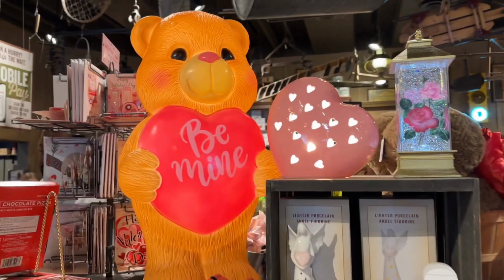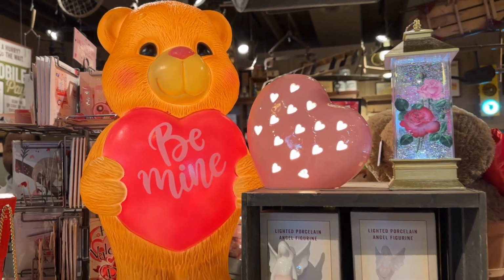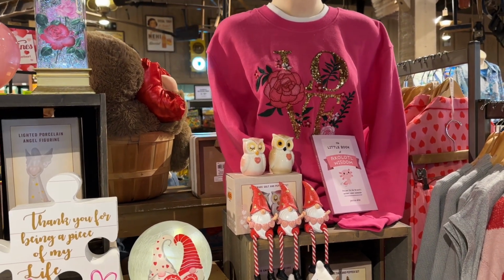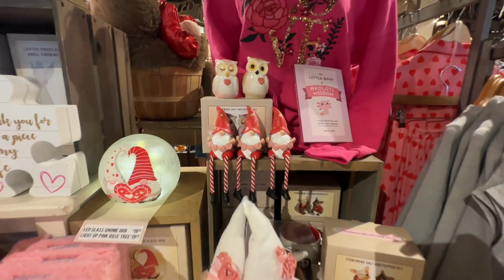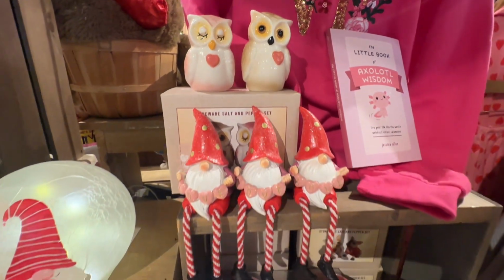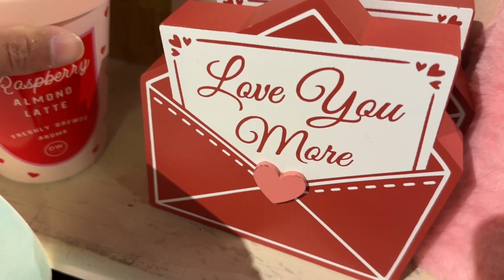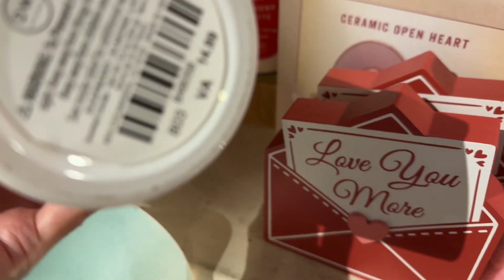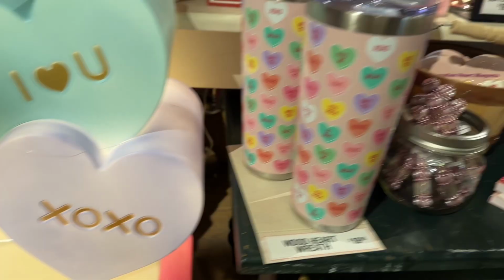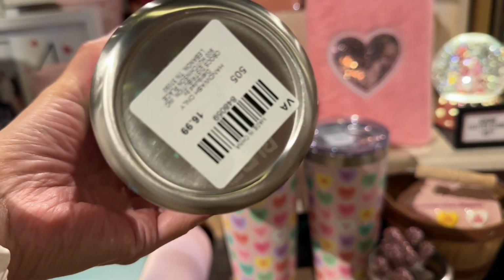And the Blowmore Brown Bear is $40. And I really thought it was a little more, but it's not. The pink floral pullover is very cute. Is $25. The gnome shelf sitter is $6 and the owl couple is $8. This raspberry almond latte cup candle is $14.99. And this heart tumbler is $16.99.